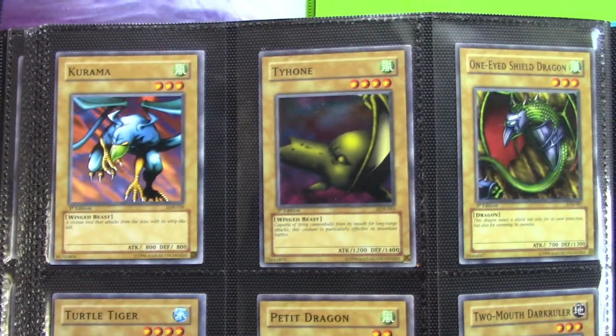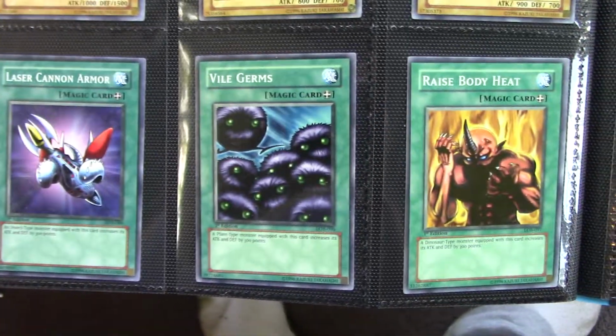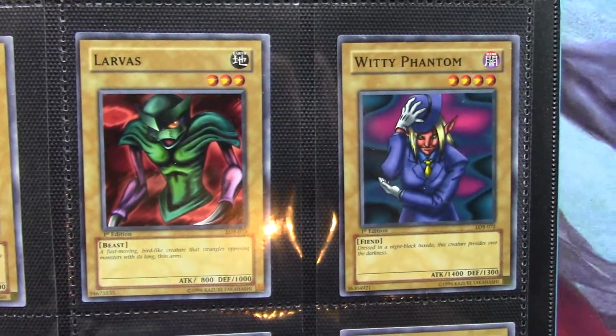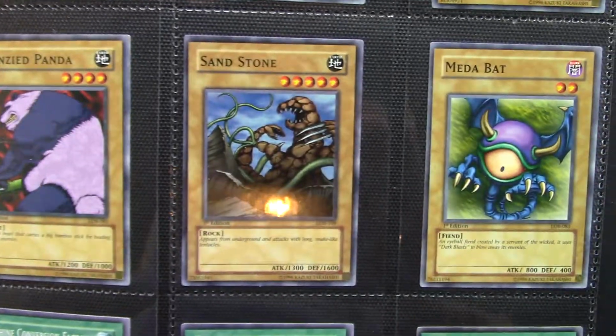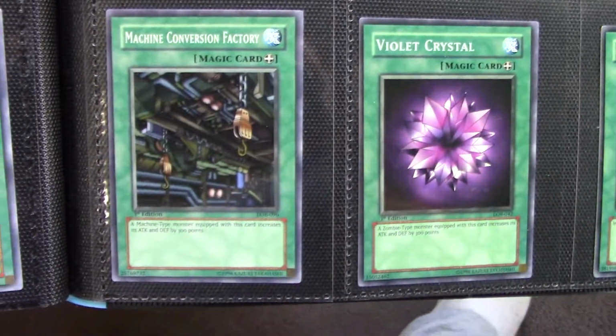Yeah, so all these pages, the last few pages of this book, are first edition LOB Asian English. The only cards in the entire collection that are not U.S. prints. There are a few Metal Raiders European somewhere. We'll run up on two of those.